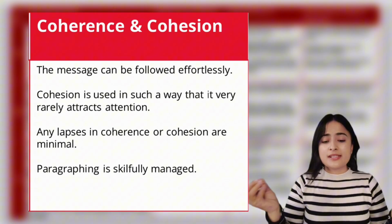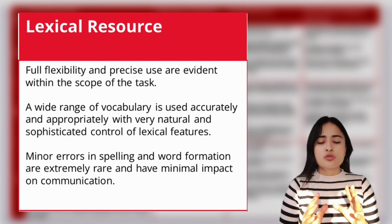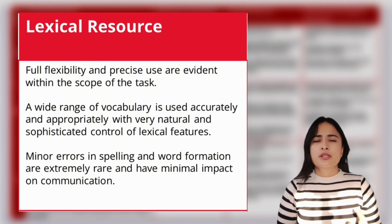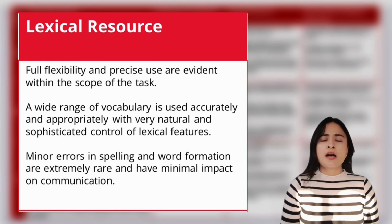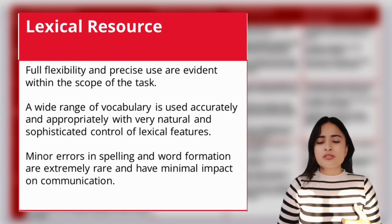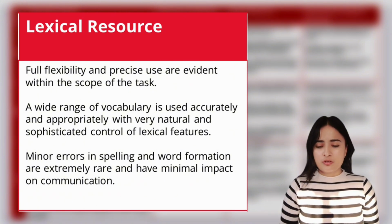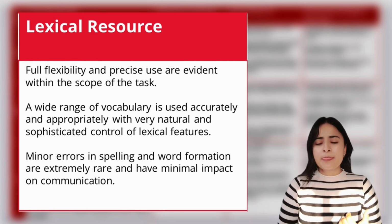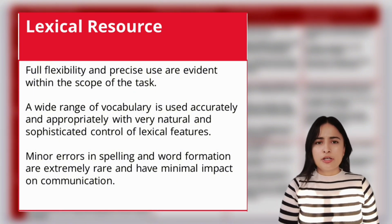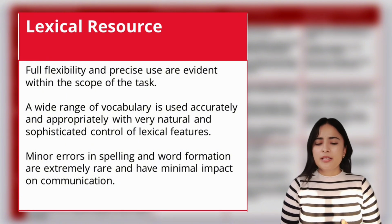Paragraphing is skillfully managed, so there is a technique of paragraphing which I will be talking about later. Lexical resource. Full flexibility and precise use are evident within the scope of the task. So you should be using subject-specific vocabulary. If you are talking about technology, use words like browse, social media, innovation, technological advancement, and a wide range of vocabulary is used accurately and appropriately with very natural and sophisticated control of lexical features. So you should be using highly academic vocabulary, and those words should be used properly while making the sentence. It should not feel like you are just using that vocabulary without knowing its true meaning. Minor errors in spelling and word formation are extremely rare and have minimal impact on communication.